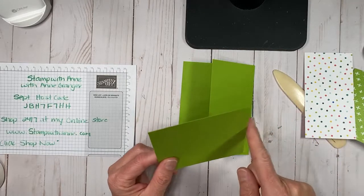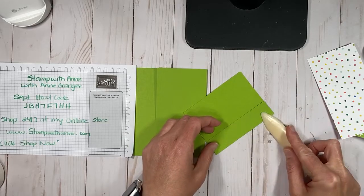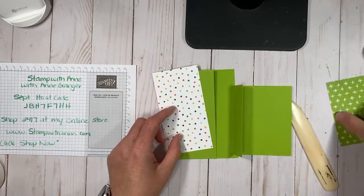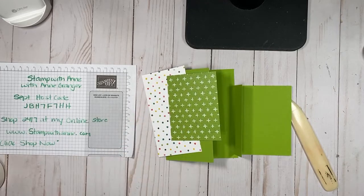And the designer series paper that I'm using is actually the Celebrate Everything that you can get as a host or with a qualifying order. It's part of the host rewards. It's a 12 by 12 pack, and you get 48 sheets of holiday paper, pattern paper that takes you through the holidays. So I thought, let's make this a fun birthday card.